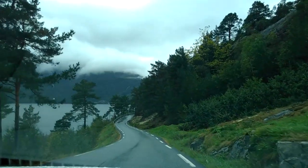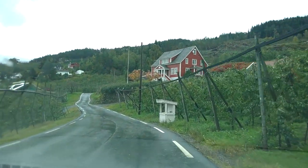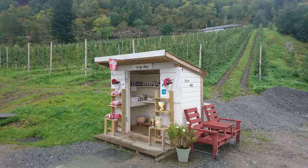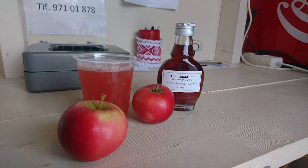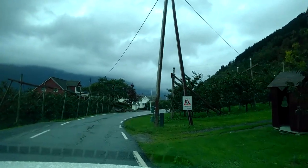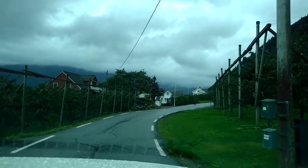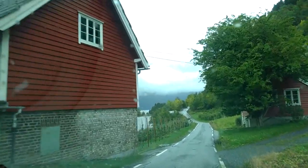As we headed north, there were several orchards along the route, each of which had an unmanned farm shop next to the road. The one that we stopped at had the best apple juice I've ever drunk in my life, and apples that were actually red on the inside. As we continued our journey, I made a couple of observations, most notably, oh my god, there's another person. He's like, oh my god, it's a car.